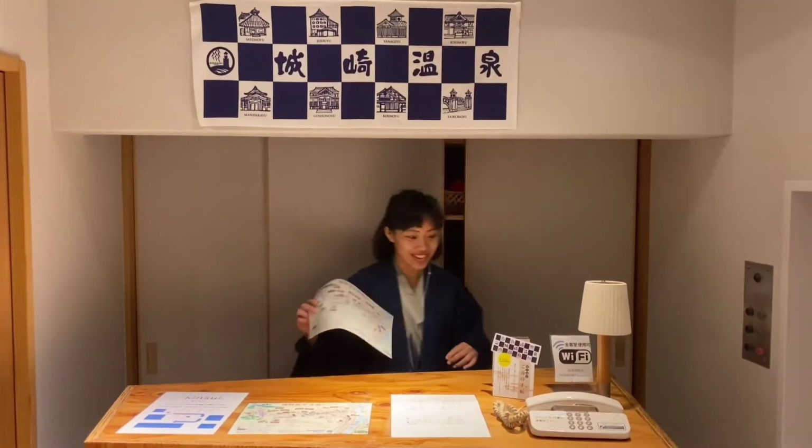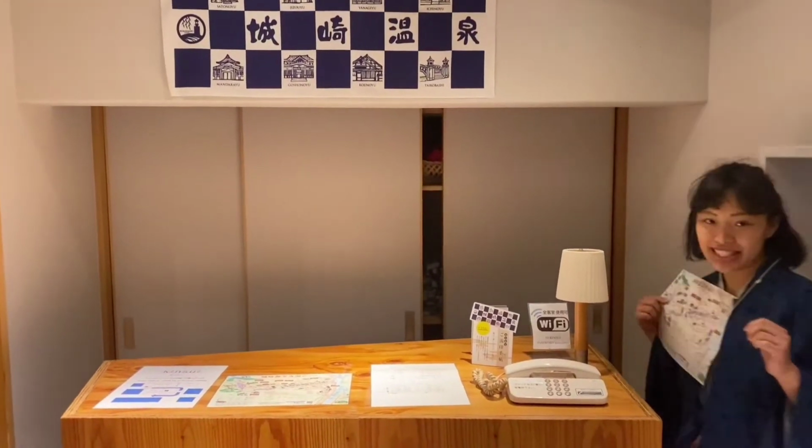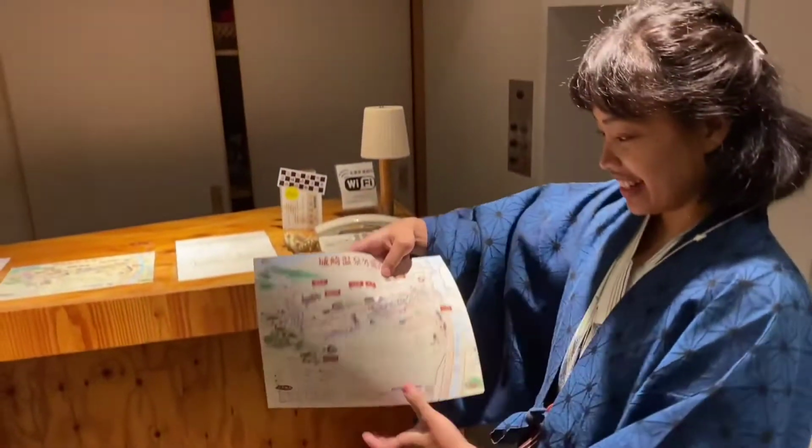Welcome to Hotel Kinsui. So this is one of the hotels at Kinosaki Onsen. You will see me in my traditional yukata with geta. So I'm gonna show you where we are right now.